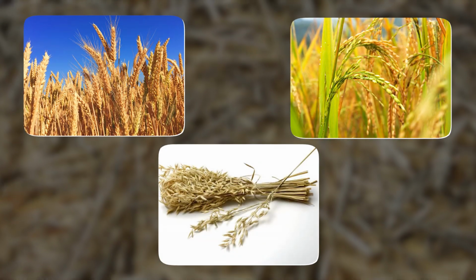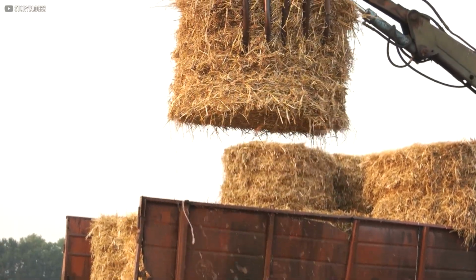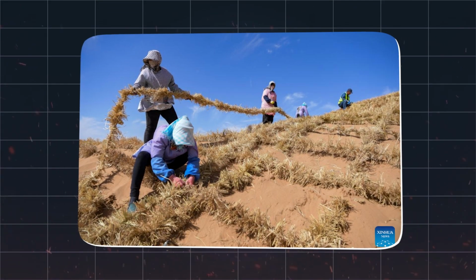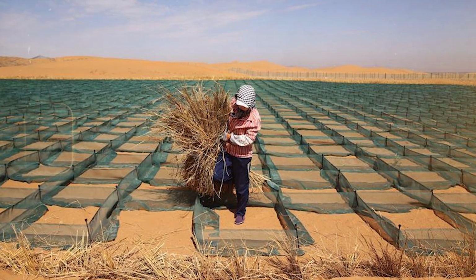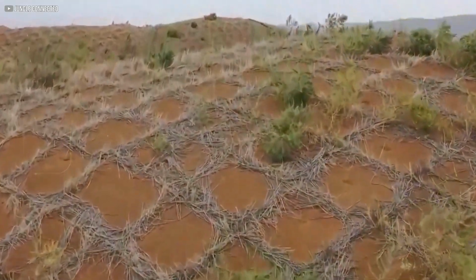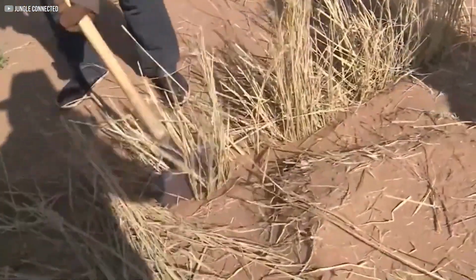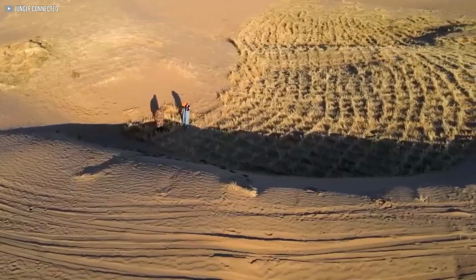Straw is the leftover material from crops like wheat, rice, and oats. After the harvest, the straw, which consists of the stems and leaves of the plant, is often discarded. However, in China, this once wasted resource is being put to use in an ingenious way. Instead of allowing the straw to go unused, it is strategically placed on sand dunes in grid-like patterns, creating cells that help stabilize the sand and reduce wind erosion. This technique doesn't just prevent the shifting sands from taking over, but also enriches the soil, creating a fertile environment where desert-resistant plants can grow.